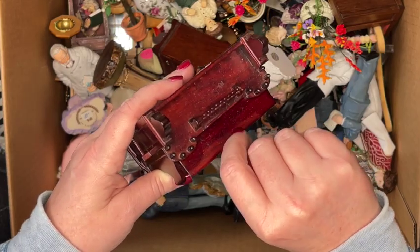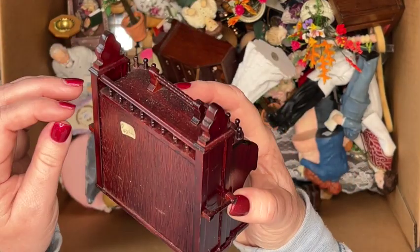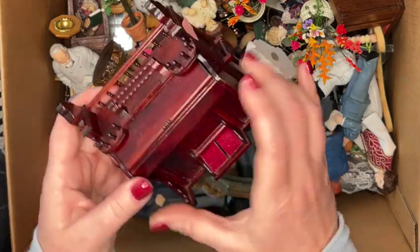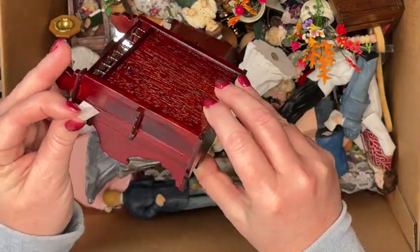I don't see a maker on it, but this could easily be an Old Town Square piece. It could maybe be Concord. So maybe I'll try to do some research and figure out which one it is. And if you do, you can, of course, let me know in the comments. I always appreciate that.